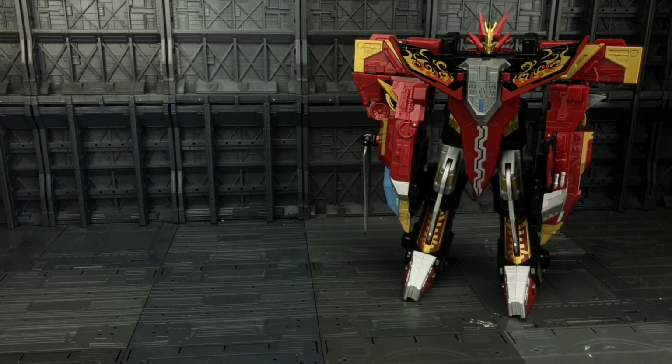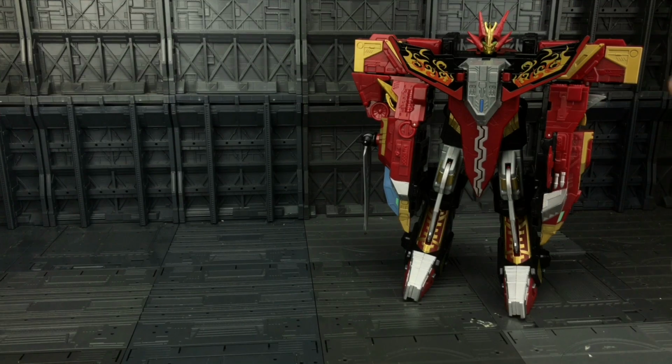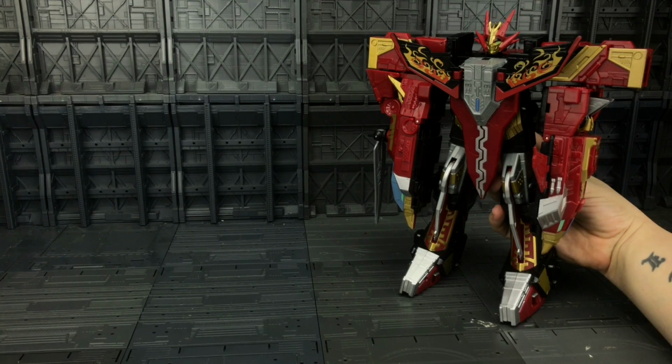It kind of looks like he's got a bit of monkey arms there. Obviously in the show he had articulation in these arms, and they'd bend upwards, and it'd be nice to have that with this figure, but it does exactly what it says on the tin. It's a large form for their Zord. Let's just press the sound button. Ooh, stereo.